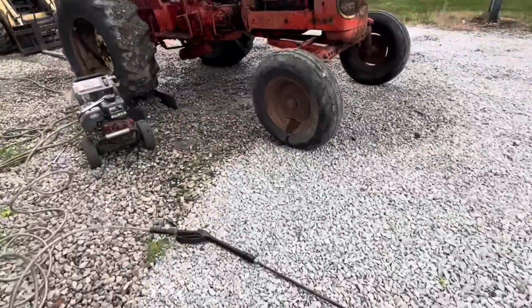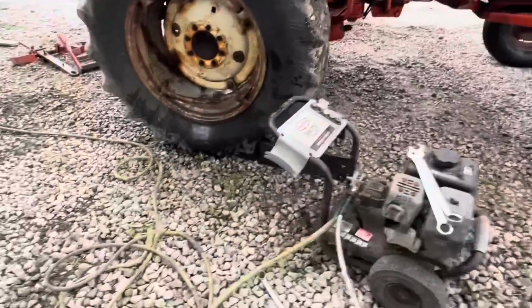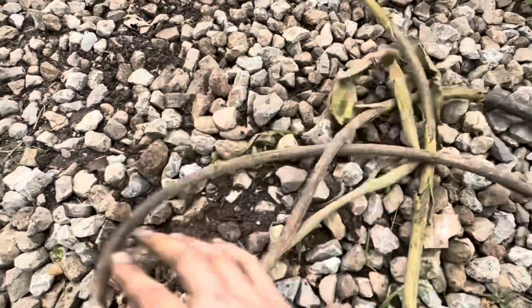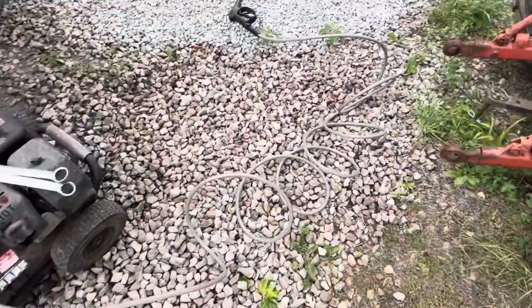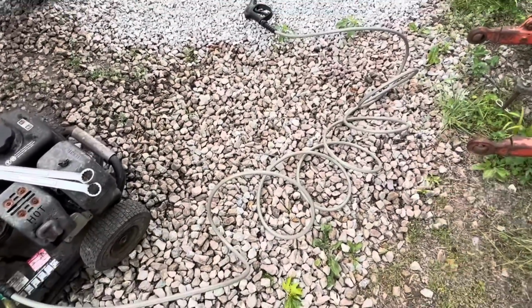Smack dab in the middle of pressure washing this D17, the hose decided to finally give out. Blew a hole right in it. That hose is old and junk anyway, so I grabbed the new one that actually came with this pressure washer and got it all hooked up. It looks like it's a little longer anyway, so that'll be pretty handy. So I guess I will get back to pressure washing.